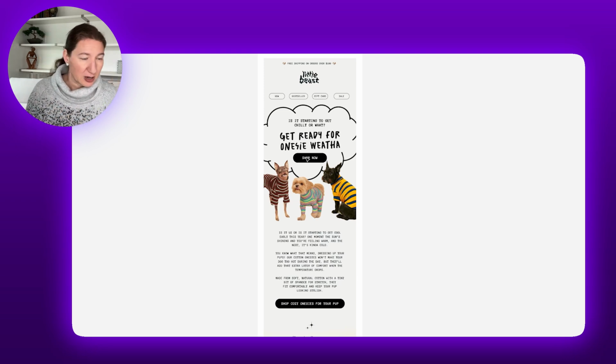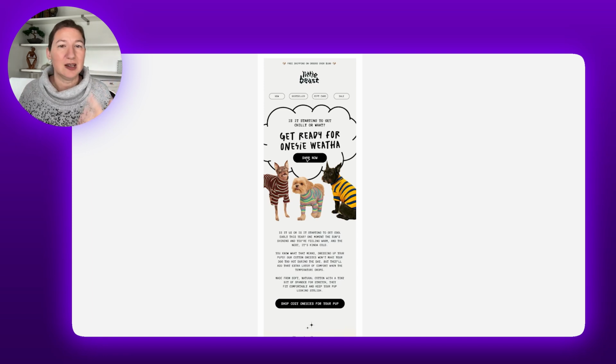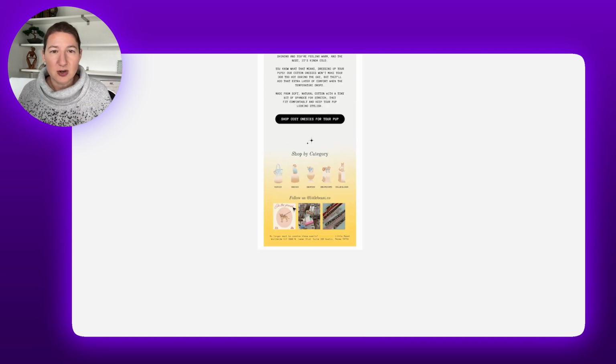So if I am at an apparel store and I bought something cozy, I don't really want to see a bunch of bikinis in my post-purchase. And then of course, ask for the sale and see what else they can shop for.